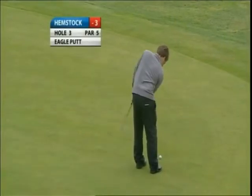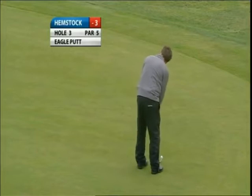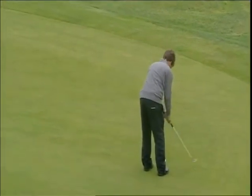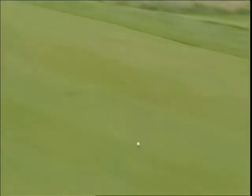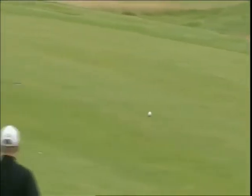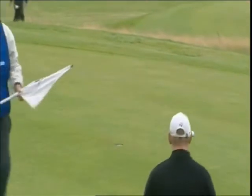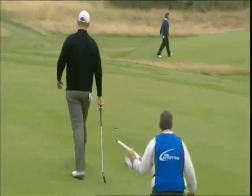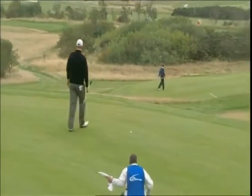Now then, Hemstock with an eagle opportunity. We'll see quite a few eagle opportunities at this hole, but they're always going to be these terrifically long putts coming up to the hole. Yeah, and all seem to be from that front right corner. Another one, well executed, good pace. A little bit of tidying up to do for his 4.